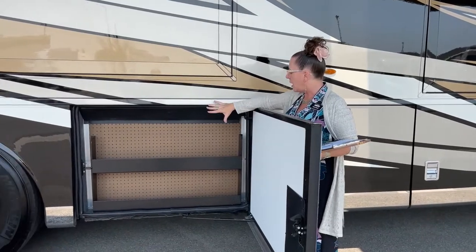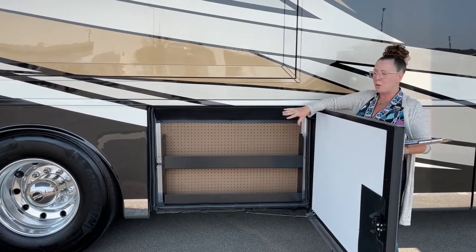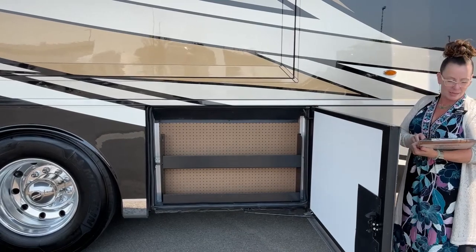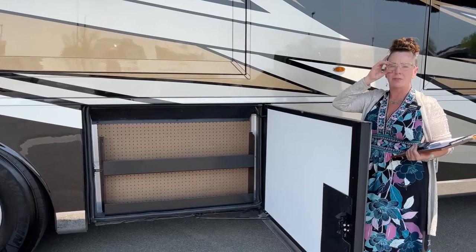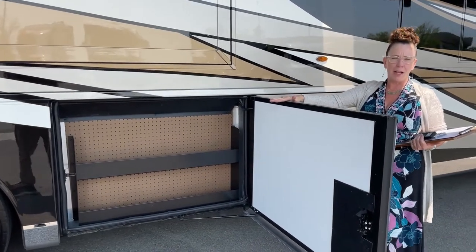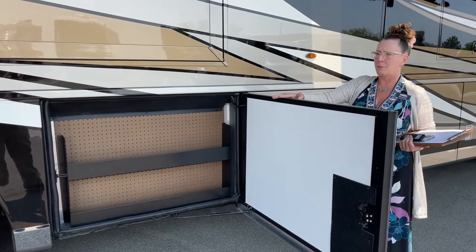That's important. So behind here is where we have actually water tanks. So we don't waste that space. We do give you a very nice shelving unit. And again, this coach has got 75 gallons of gray water, 55 gallons of black water, and 105 gallons of fresh water. So great, great capacities.